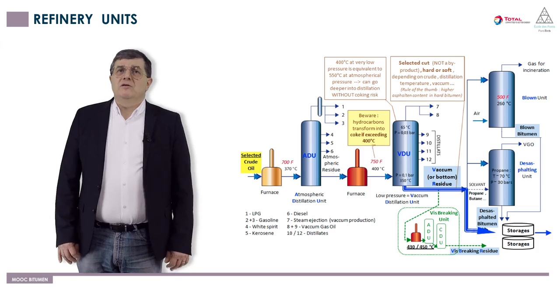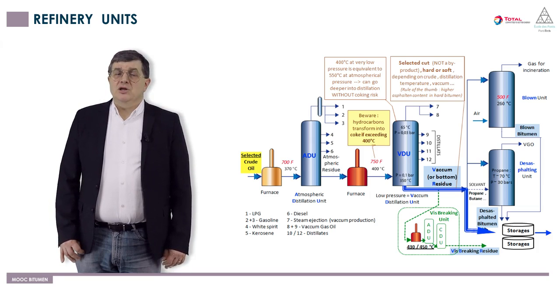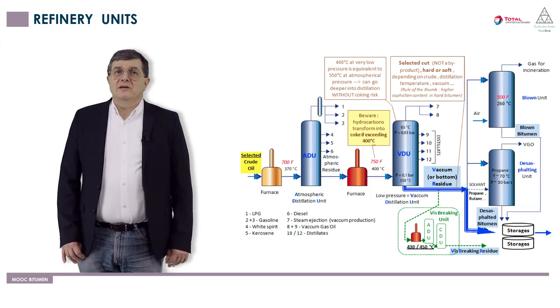In the special case of feeding a very soft base, oxidized bitumen for roofing can be obtained, but cannot be used for road application. Marginal bitumen quantities can come from a visbreaking unit that breaks a percentage of vacuum residue into lighter molecules, and so reduces vacuum residue quantities.